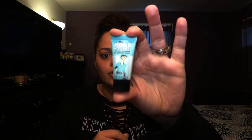First, I'm going to just use the Porefessional. I love this primer. I need it in a full size because it's so good. And these two aren't new. Well, actually, this is new to me and I'm loving this. I just need a full size. And it smells so freaking good.